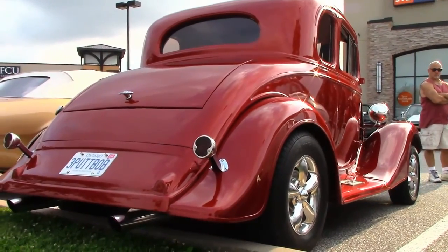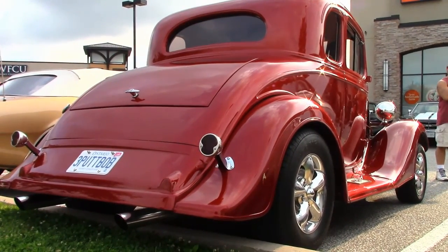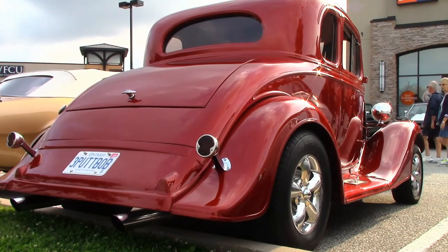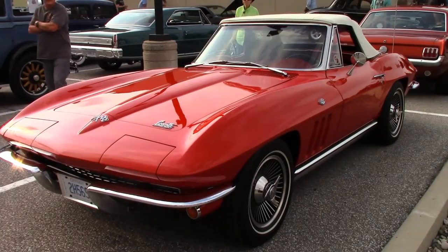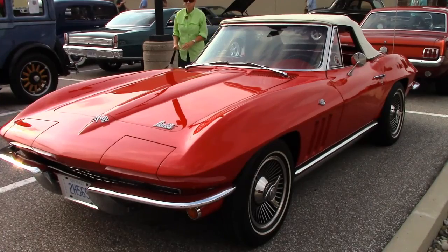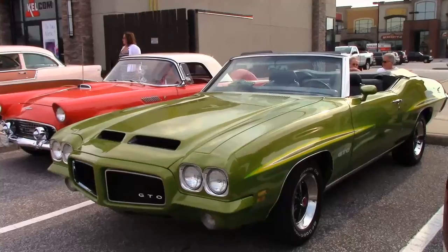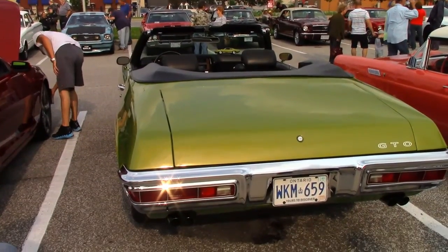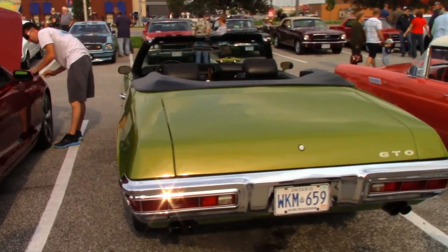That's Bob and Jan's car, and Bob built it single-handedly from a basket case. Look at it now. Here's a nice-looking '65 Corvette, and it's just as nice on the inside as it is on the outside. And here's Rick's '71 GTO. Nothing better than cruising with the top down on a nice sunny day.